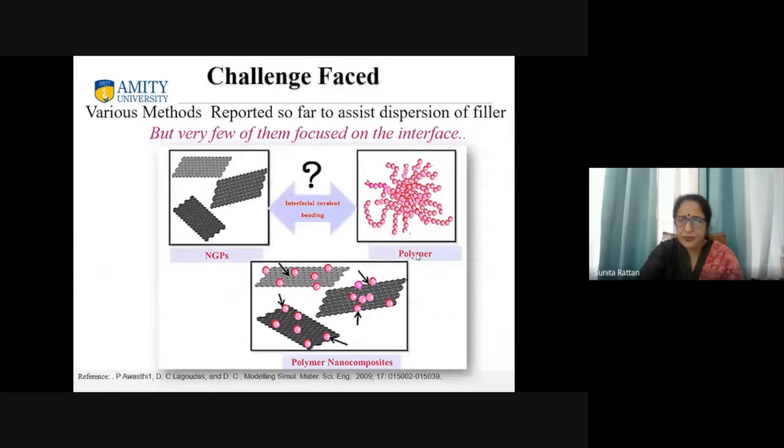I'll just leave that. Now in my case, I have used NGPs, nanographite platelets, as the filler, and I'll tell you why, and then a polymer. And it's not that I'll just mix them. You will find millions of papers where they just mix and then get the properties. Yes, you get some enhancement in the properties. But that's not all. When we are talking of highly efficient sensors, we need to understand the chemistry and what exactly is transpiring between the filler and the polymer, right?